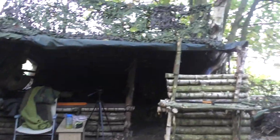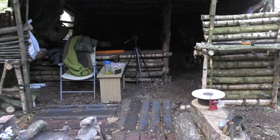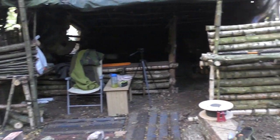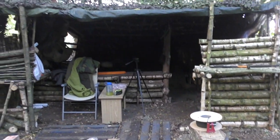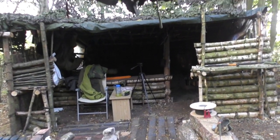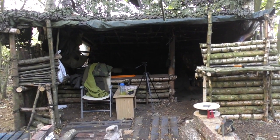And then obviously I've taken the centre post out on this side, so it gives the seating area more room, and this is the view you get from the front. Obviously I'll just move back a little bit under that little shelter. So that's what it's looking like now.